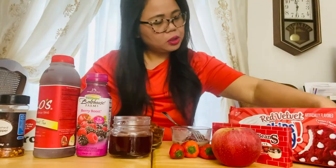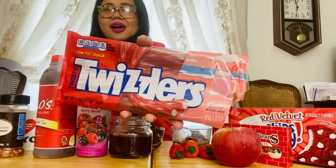I like this because most flavors of Twizzlers are a little sour, but this one is smooth. That's why it's a strawberry smoothie. Look at that, guys, check that out. This is not too bad. We'll try our red tea.